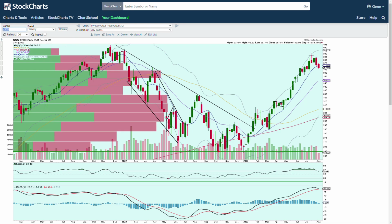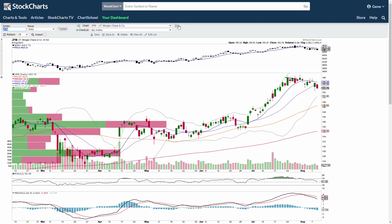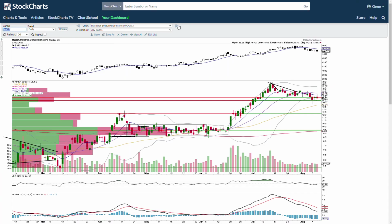QQQ breaking below that daily or weekly 9, getting ready to lose that weekly MACD there. We've talked about needing to possibly put in a cup on the monthly QQQ charts.